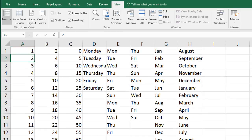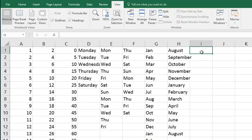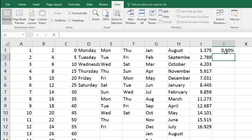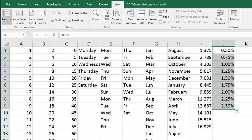I'm going to zoom out just a little bit so we can see again. Come over here, and let's say that I want to have a value of 1.375, and the next one I want to be 2.789. All right, so if I wanted these numbers to increment by those crazy decimal values and pull it down, it will do it. You can do just about any kind of thing that you want to do here. If I wanted to have, let's say, 0.5% and then 0.75%, I could just highlight these two, grab the fill handle, and pull it down. And it will fill that series and save you a lot of work.